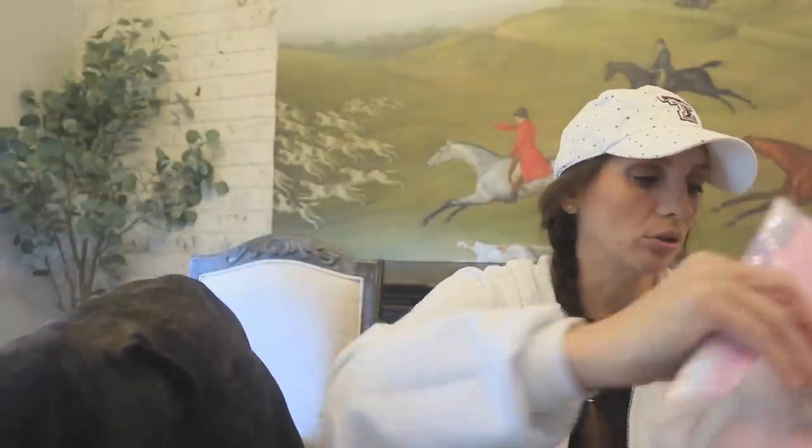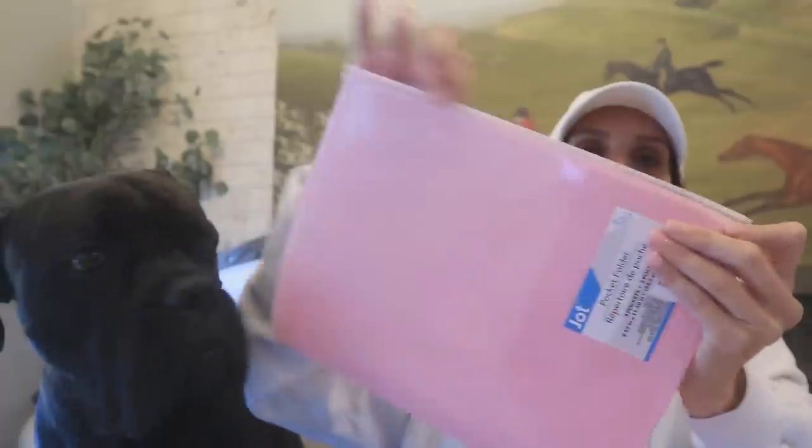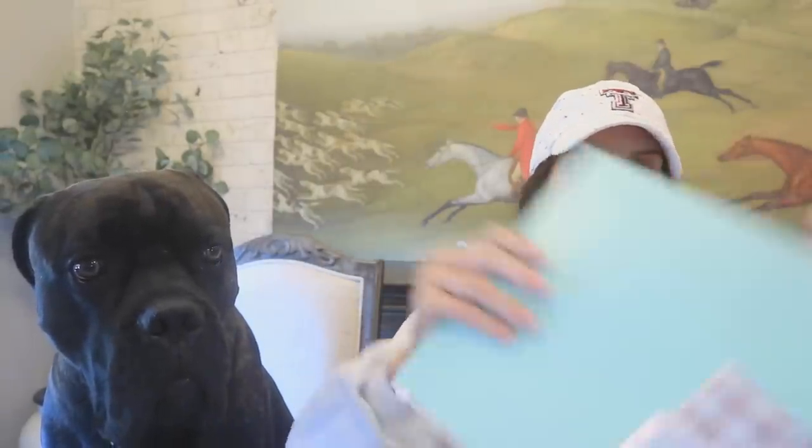So there's that. I also picked up several file folders, so I'll just go through them. We've got this pastel one. The front also has this little zipper where you could put something in there, especially if you need to do some labeling or organizing. And then I also got it in this mint green, which is so pretty.